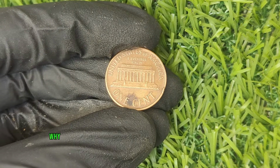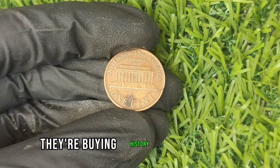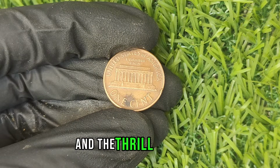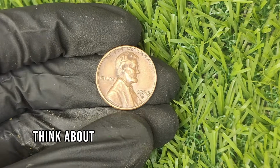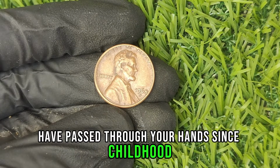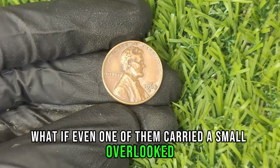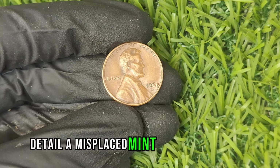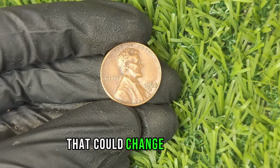Why? Because collectors aren't just buying a coin. They're buying history, craftsmanship, and the thrill of owning something almost no one else on Earth has. Think about that for a second. How many coins have passed through your hands since childhood? Hundreds? Thousands? What if even one of them carried a small, overlooked detail? A misplaced mint mark, a double die strike, or an unusual coloration that could change your life.